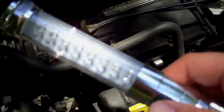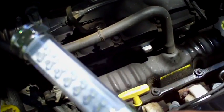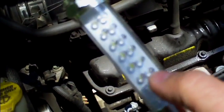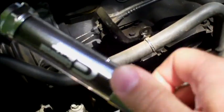Yeah, I got me one of these newfangled lights. It was like $6 or something at Home Depot. It's got a bunch of LEDs in there. Got a lot, I haven't counted yet. 2, 4, 6, 8, 10, 12, 16 LEDs in there. And see, you turn that way and it doesn't blind you, it only faces one way. So let's see what happens here.